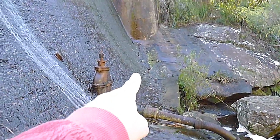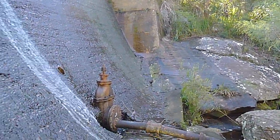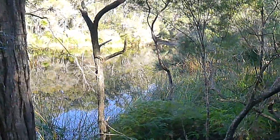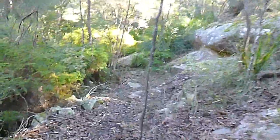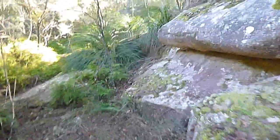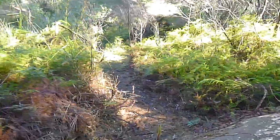Now comes the tricky part, heading back up there without slipping. So I've taken all the video and pictures we need from the lower dam here. And we're now going to head upstream to the Gosford-Narara upper dam. Just be careful coming through here, yeah? Very slippery.